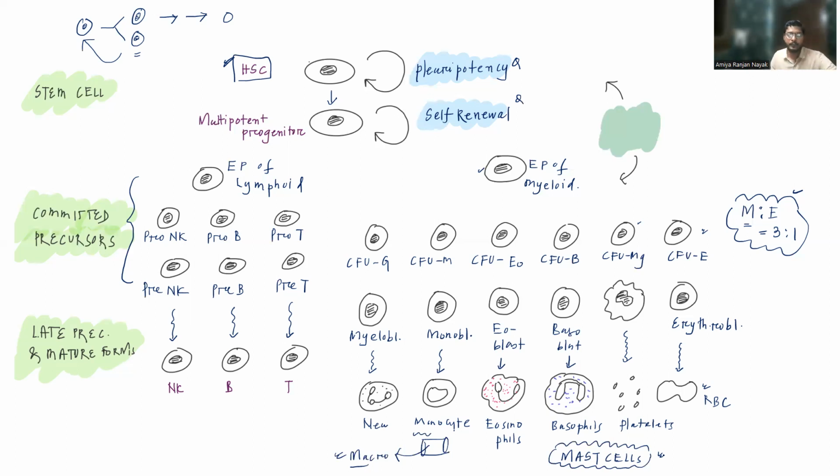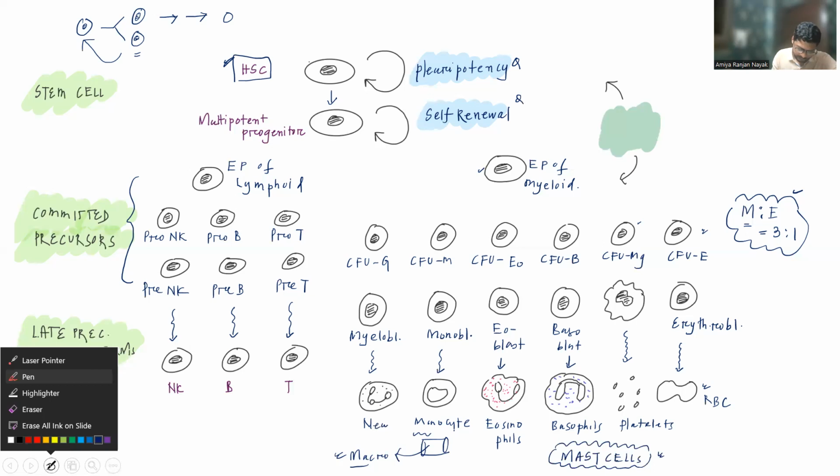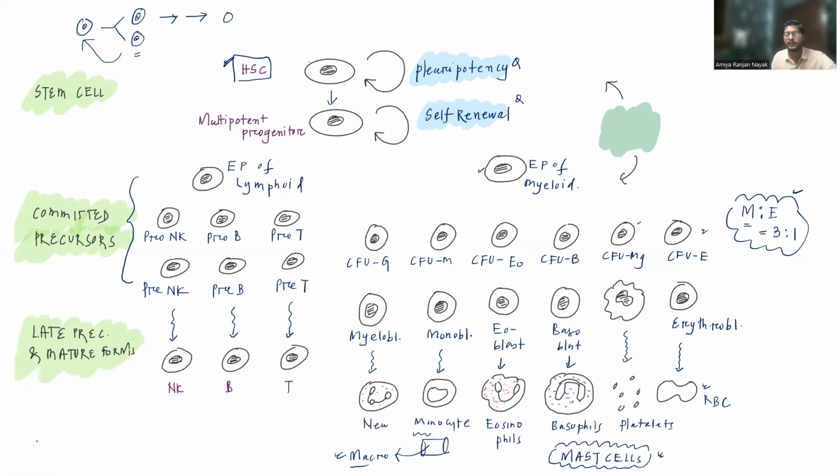Okay, now we'll add some important information here. Now we'll see what are the growth factors which are required for various lineage cells. I'll not discuss the lymphoid lineage; that we'll discuss later. If you see the myeloid lineage, first of all, we'll see what are the growth factors that help in the growth of the stem cells. Especially there are two important growth factors. One is the stem cell factor, which is otherwise known as the KIT ligand, and FLT3 ligand. These are the two growth factors which are required for the stem cells and early precursor cells.